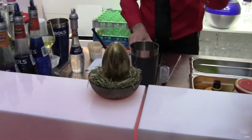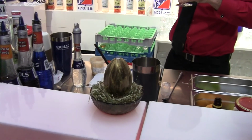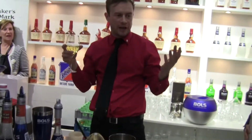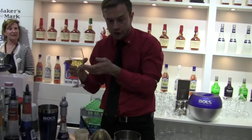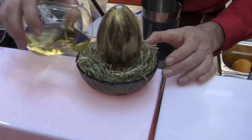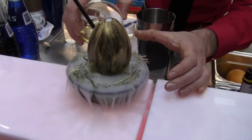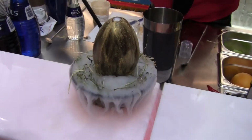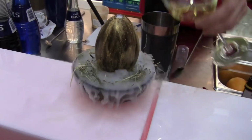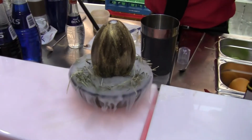The golden egg in the nest, and finally here I've got a chocolate and vanilla essence. So you can use any form of essence or liqueur itself with water. We just pour this over the dry ice, and then the guest gets this beautiful aromatic chocolate. So it's invigorating all the senses. Not only visually, but you guys at the front will be able to smell this chocolate.